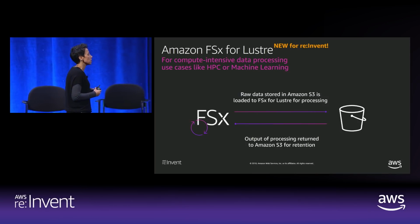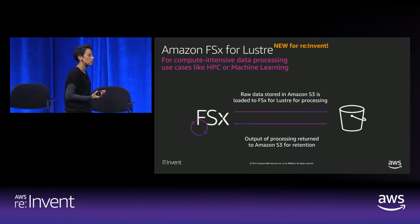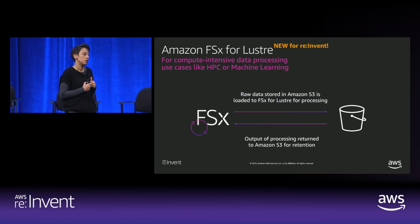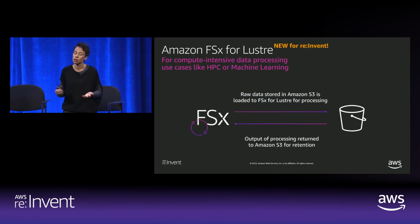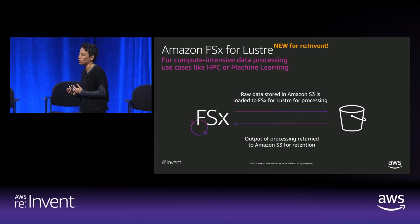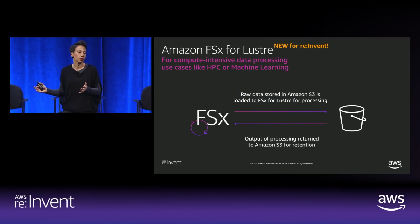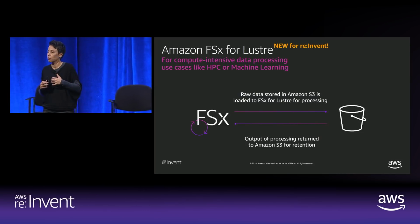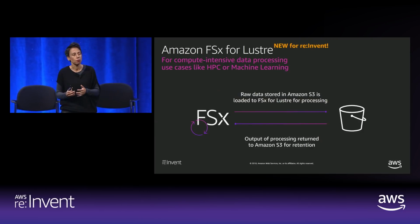And so what we did is we launched a file service based on Lustre, but we made it managed, and we plumbed it with S3 buckets. So what this means is that if you have a data lake, or you're thinking about a data lake in S3, you can pull the data out of your S3 bucket into Lustre, and you can get the super intensive performance that you need for the HPC-style computing, and then you can push the output of that back into Amazon S3. So not only do you get this managed high compute capability, but you also get that deep integration with S3 that opens up a different type of compute-intensive processing for your data lake. It's really interesting in that way.